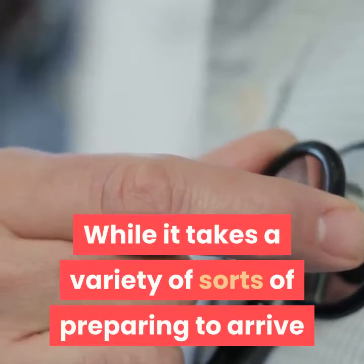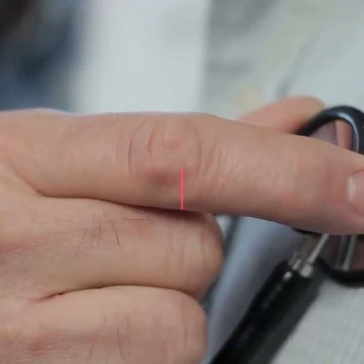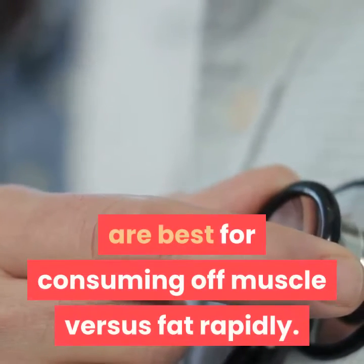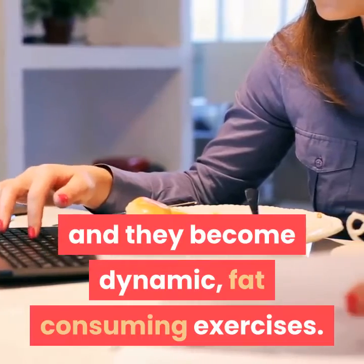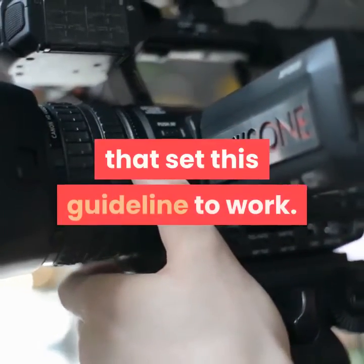While it takes a variety of sorts of preparing to arrive at balanced wellness, quality preparing, cardio, extending, and so forth, absolute body quality preparing and HIIT, high power span preparing, are best for consuming off muscle versus fat rapidly. Apply this idea to the activities that make up your schedules and they become dynamic, fat-consuming exercises. Here are the best instances of exercise recordings that set this guideline to work.